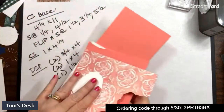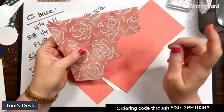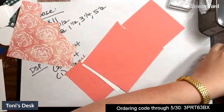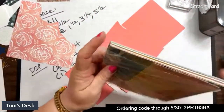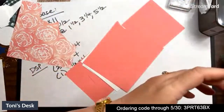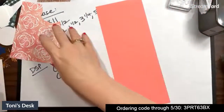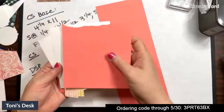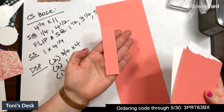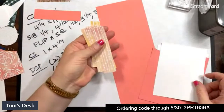We're going to use Flirty Flamingo and the Hello Irresistible papers, right? Is that what it is? I always feel like I'm getting the name wrong. Yep, Hello Irresistible. All right, so I've got my base, 4 1/4 by 11. I've got my 1 by 4 1/4 piece. I've got my designer papers all cut.